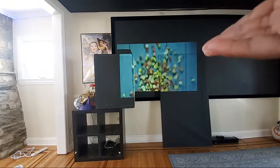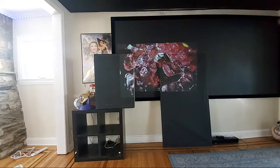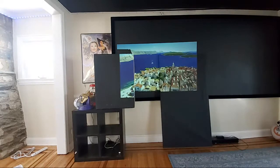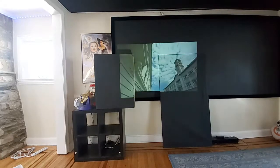So we got a $9 bed sheet. We got a cardboard box that my screen came in. And we have a high performance projection screen made by Silver Ticket that doesn't make a difference. Like I said, I do fixed frame because behind this screen right here is a window. I have a giant window behind it. So I had no choice but to go with fixed frame.